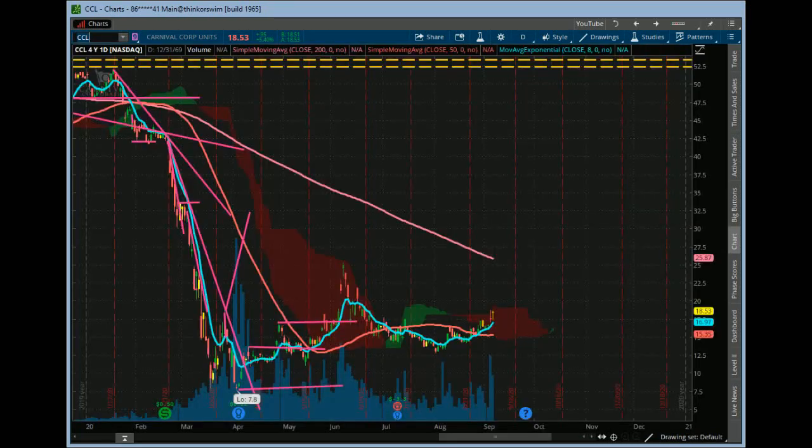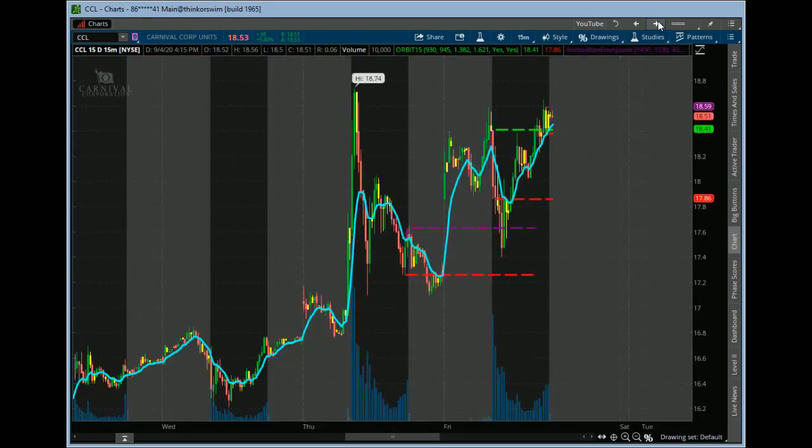CCL was pretty interesting too, right? So the cruise lines were pretty weak here. I like how we have an inside day going into next week. Got really tight. Had a nice move. Well, it was starting to look nice at the open, then it reversed pretty hard, but then a good dip buy off of those today as well.